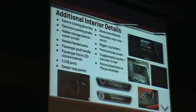Some of the other things that I didn't talk about, I talked about the seats a little bit, but having not just heated seats, but vented cooled seats now. The technology hadn't been invented yet in a way that would be packaged into the sixth generation car, but now it is available, heated and cooled seats. We have three USB ports in the car. We have very big map pockets in the door for additional storage.